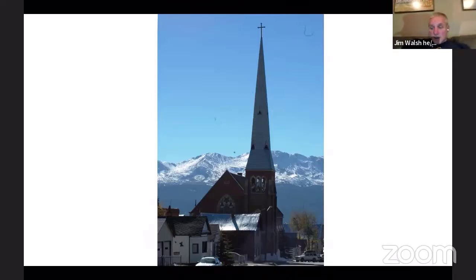Real estate in Leadville has skyrocketed. The housing prices have gone way up, so it's no longer as affordable to workers and immigrant workers as it once was.